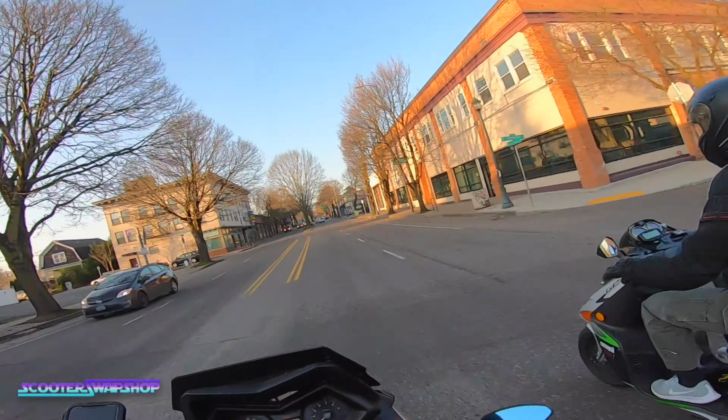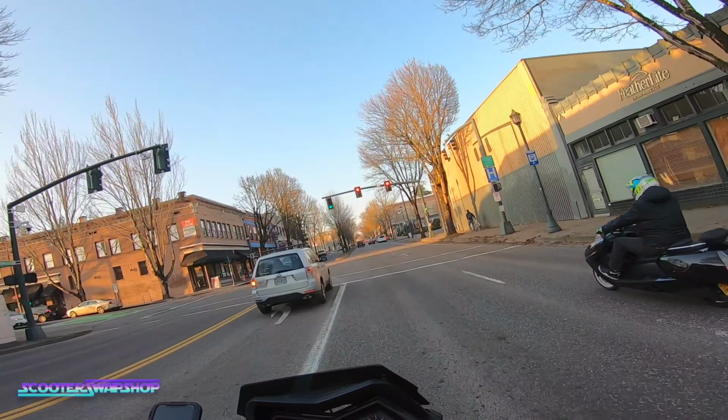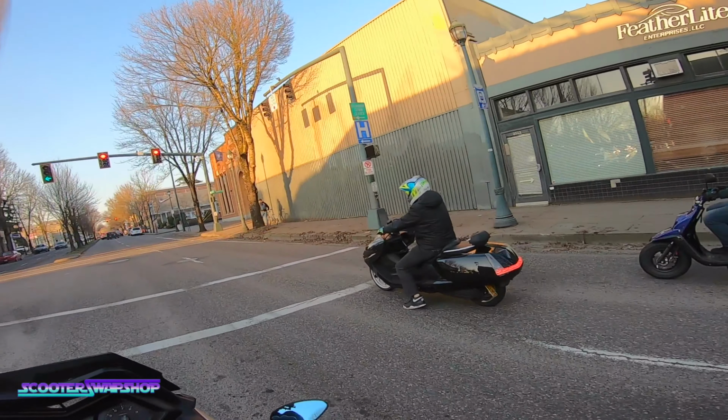Not bad, not bad. Just a little guy. Oh, Pat wants to race with his donk scooter.